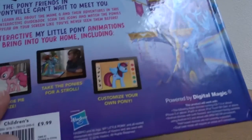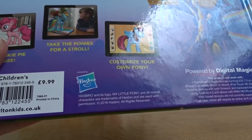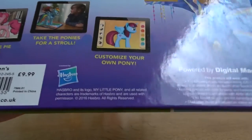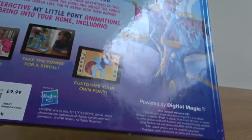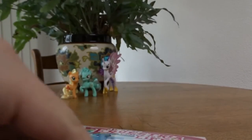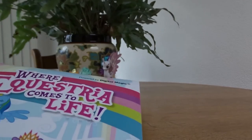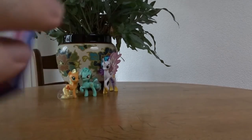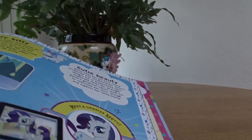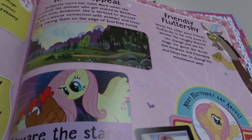As you can see here, it's 10 pounds. So that would equal 15 euros or 12 euros or 15 to 20 US dollars. Published by Carlton Kids. It's a nice book. Digital Magic, as you can see here, is the producer of the app, which creates the augmented reality parts. Pages are pretty high quality. Quality of all the images as well.